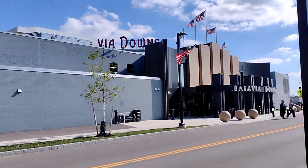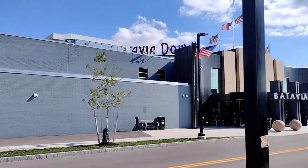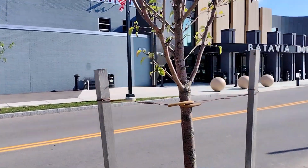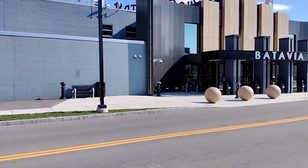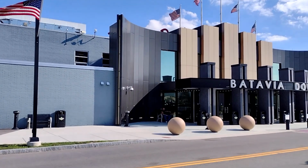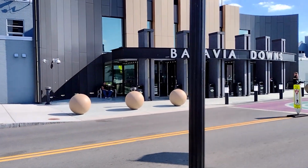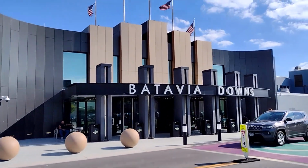I'm across the street from it just so you can kind of get a view of it, and you can see how nice it is and all the work that they've done. Inside is remodeled a little bit, smells fresher. They have just a smoking room so that people aren't choking in smoke.